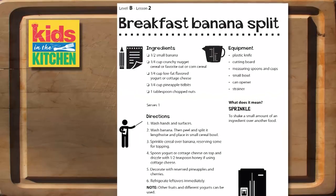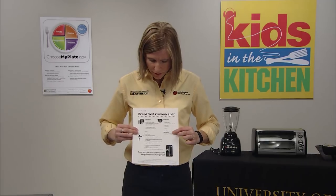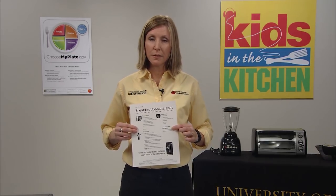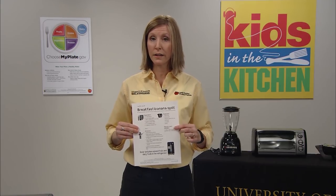So now let's get to the recipe. We're going to be making the breakfast banana split, and we're going to be focusing on sprinkle. Now, there are a couple of things interesting with this recipe. They're not going to be cooking, and they're going to only be preparing for one.